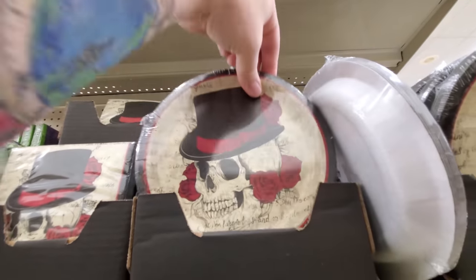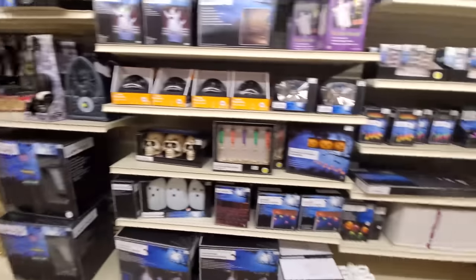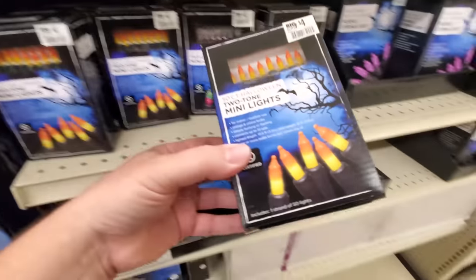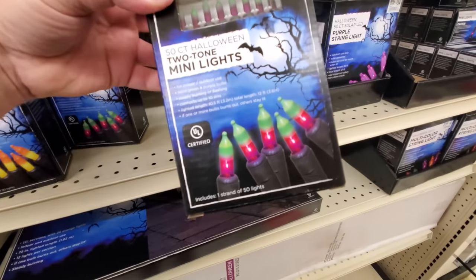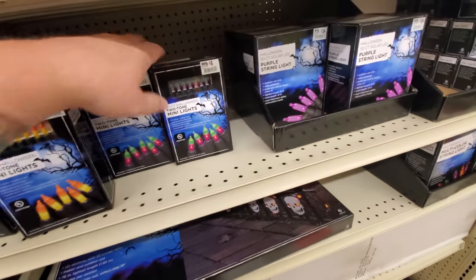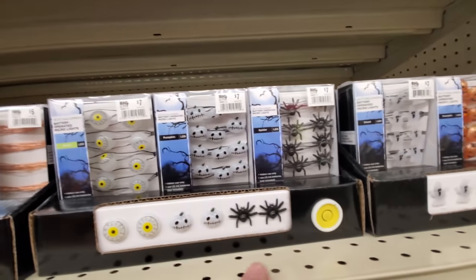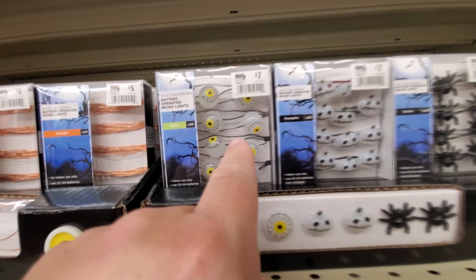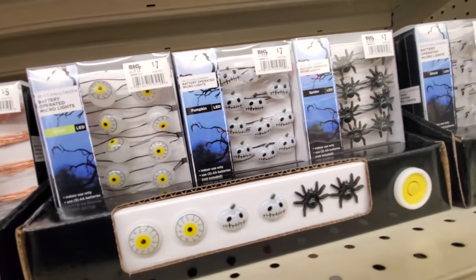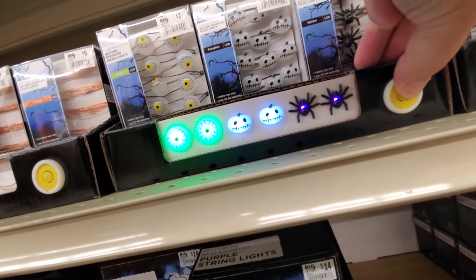That's pretty cool. Okay, guys. Yeah, this is the awesome aisle with the inflatables, all the lights, the little animatronics and stuff. So we're going to check these out. They have lights that look like candy corns. That's pretty cool. And then here's ones that look like, I don't know, witches. Look at these mini LED lights. Cats, pumpkins, ghosts, spiders. Let's check it out. Yeah, cool. Oh, look, they have eyeballs, too, and these look like Jack Skellington. Yeah, look at that. The spiders hardly light up, but that's kind of cool anyways.